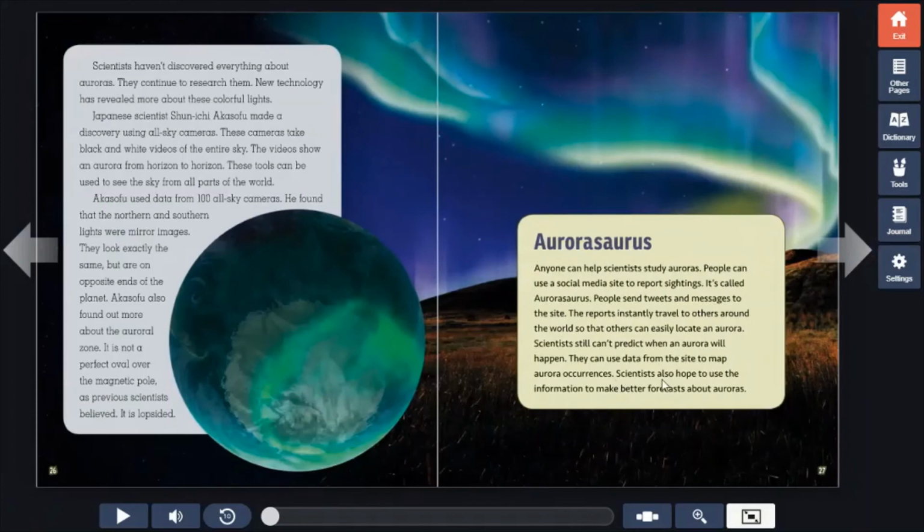Scientists haven't discovered everything about auroras. They continue to research them. New technology has revealed more about these colorful lights. Japanese scientist Syun Akasofu made a discovery using all-sky cameras. These cameras take black and white videos of the entire sky. The videos show an aurora from horizon to horizon. These tools can be used to see the sky from all parts of the world.